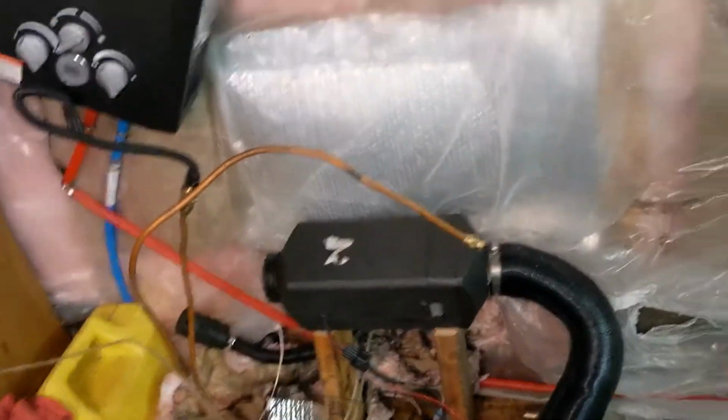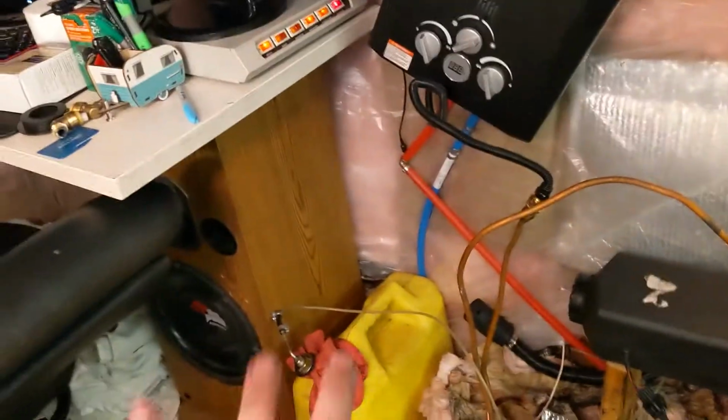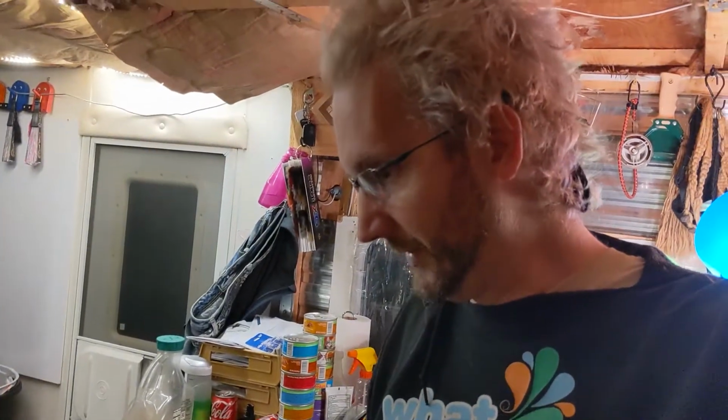This setup feels a lot better. Could be cleaned up better, but I don't have money to buy the stuff I need, so I'm just using what I got. And yeah, the fuel tank over there feels better. I don't know what else. So I'm gonna get back to work on this, and we'll update you in a little bit.